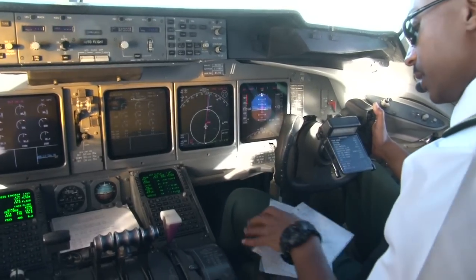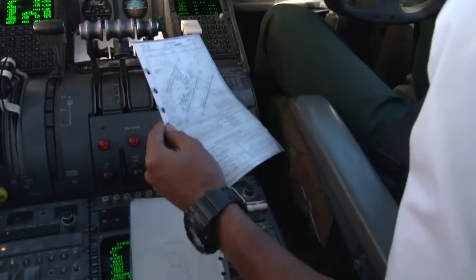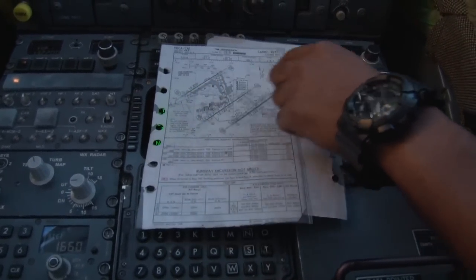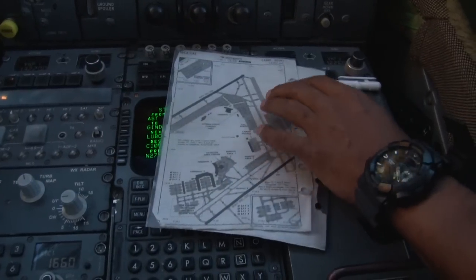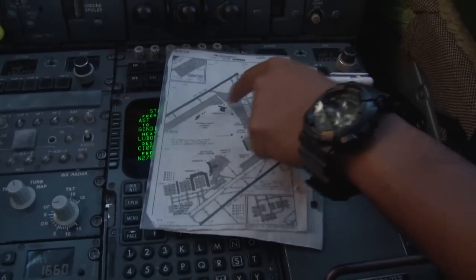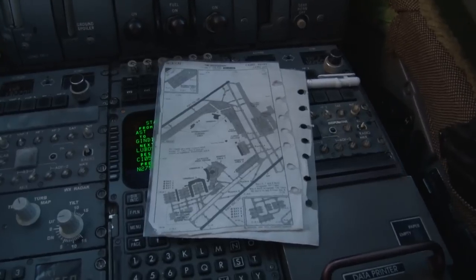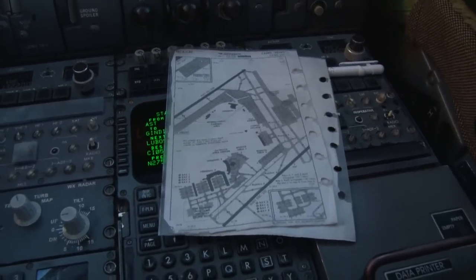After landing runway 23 right, we expect to vacate to the left at Alpha 3, and we join Alpha to one of the stands, and that's cleared. Okay. And the briefing is complete. Do you have any questions?